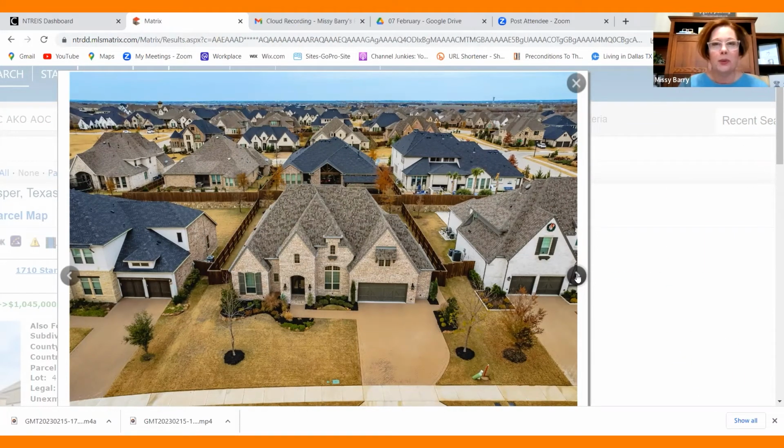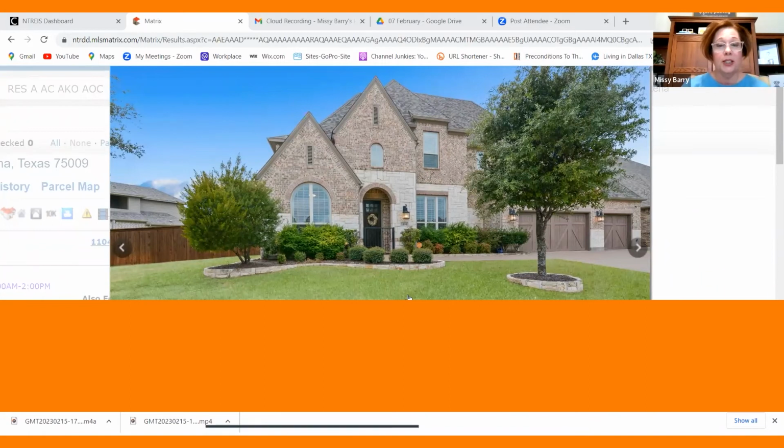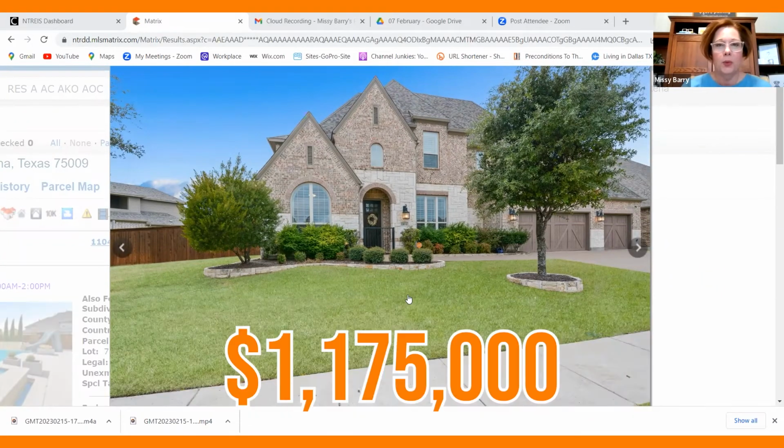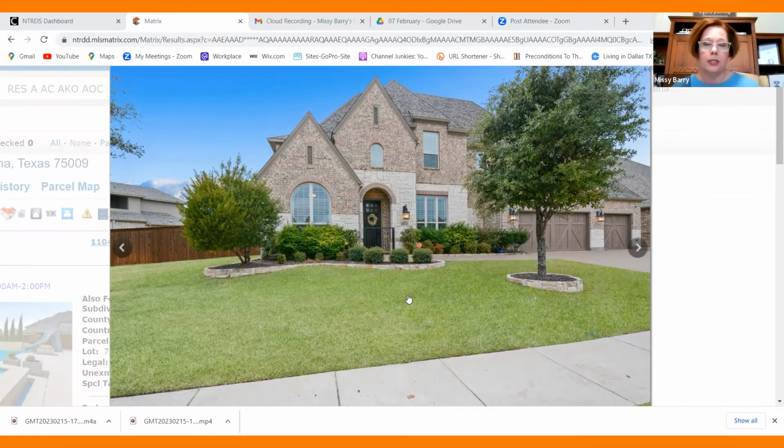We're going to conclude our tour looking at what $1 million will buy you in Salina. Our $1 million home tour is going to conclude in Salina. This one's a little over, it's $1.175 million. The city of Salina is the newest to be developed in the 5 that we have discussed today.